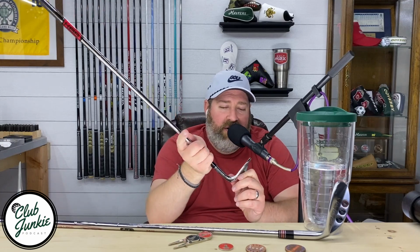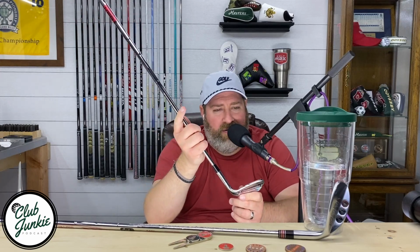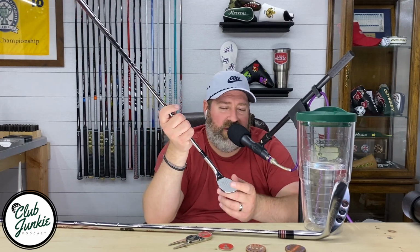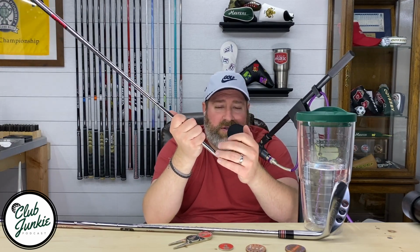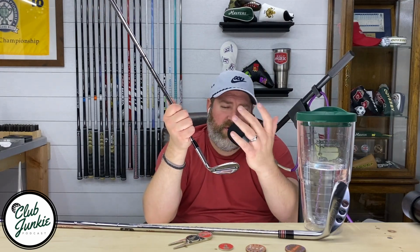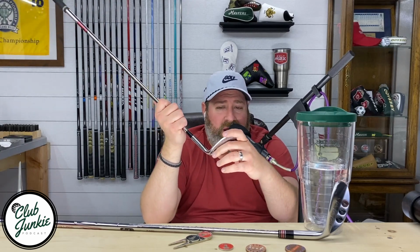It definitely launched a little higher than I thought. I thought it was going to be a little flatter because with the high toe, there's a little more mass up top. It did launch a little higher than the Edel. Again, we're comparing a 60 to a 58. But I think in the exact same lofts, the Cobra would fly a little higher. Now this does have High Rev 2.0. Compared to a Nippon Modus 115, there are a few factors that could make this go a little higher. But overall, I thought this one flew a little higher than the Edel.